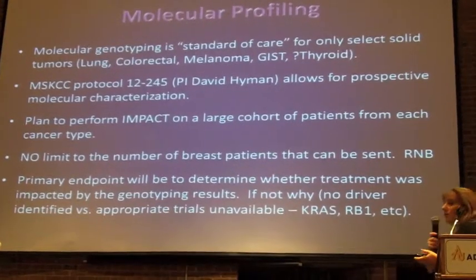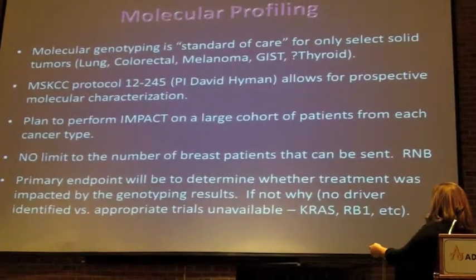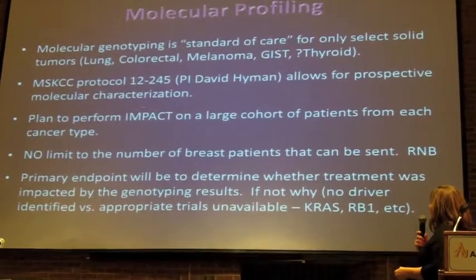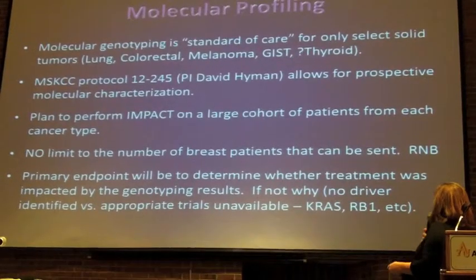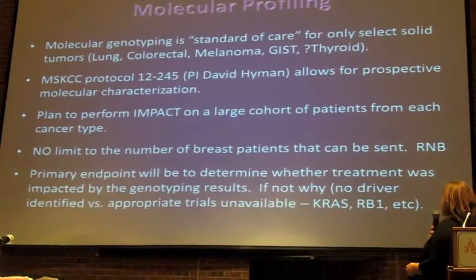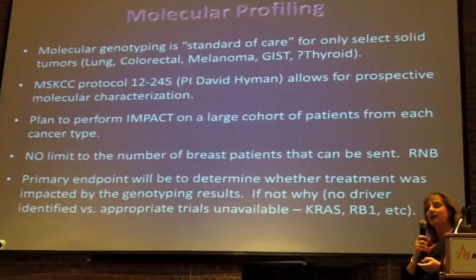There's a protocol at Memorial Sloan Kettering in which we enroll patients with particular cancer subtypes, and we allow molecular characterizations for this. There's something called IMPACT that I'm going to show you in a minute, and they take a large number of patients from each cancer type. What's very exciting is that because of a grant that we have, there's no limit to the number of breast patients that can be sent. So we can analyze almost all breast cancer patients with this, although at this time it's preferably for estrogen receptor positive breast cancer.